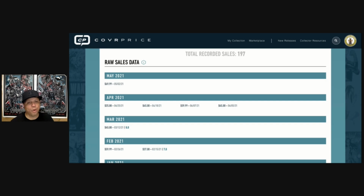Not a lot of these are showing up on the market. I'm wondering if people are starting to stockpile these or not. I'm kind of seeing that with a lot of keys. Even if you're doing an eBay search, you're not seeing the keys the way you used to with the secondary keys. The market has just gotten so hot that people are just holding on to books.